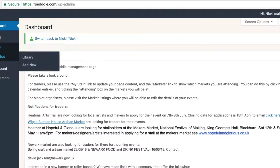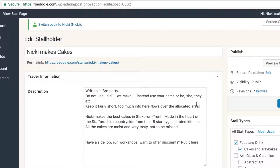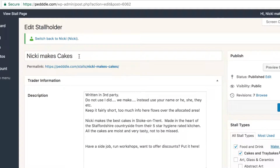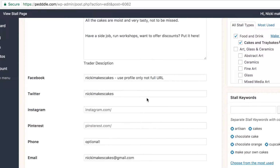You've got three options here: My Stall, Markets and My Photos. This one will take you through to your page and all the information on your page. I've created Nikki Makes Cakes as just a fake profile, just to give you a bit of a hint on things to do. So a bit of information there that I want to be written in third person, please, if possible. On your Twitter handles and all these profiles, if you can just use the profile name or the Twitter handle, so anything that comes after the Instagram.com, this bit here, put that in there.